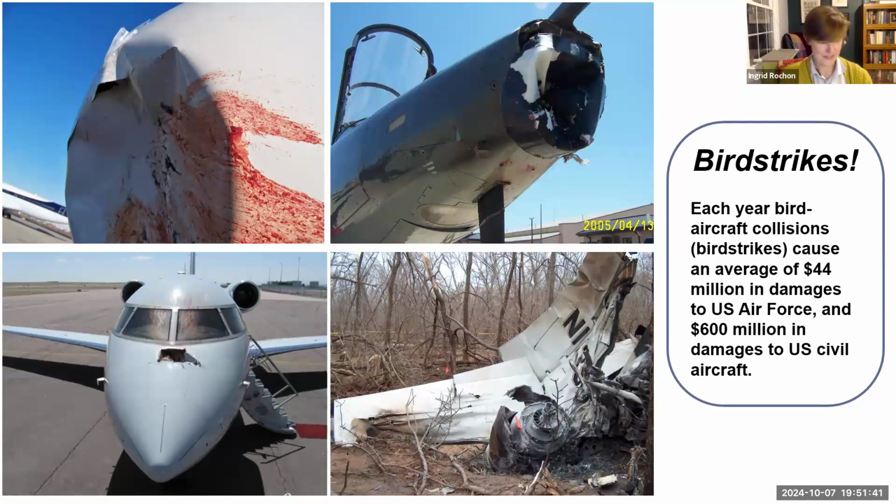Bird strikes. Each year, bird aircraft collisions, which we call bird strikes, cause an average of $44 million in damage to US Air Force planes and about $600 million in damage to US civil aircraft. And that's damage that can look like this. You're busted in radomes or nose cones, shattered windshields, damaged sensors, even whole aircraft loss.